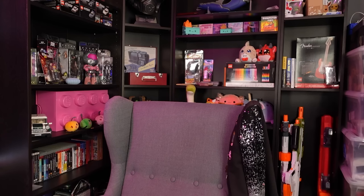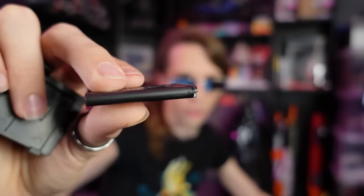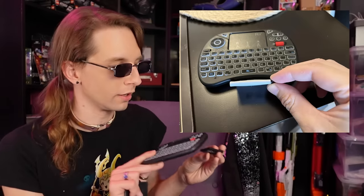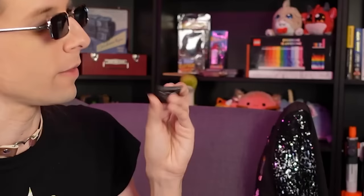Free mini keyboard spicy pillow. Wait, hang on. Hang on, I gotta check something. Please don't have become an overflowing Watt wallet. I really need this thing. Okay, we're good, I think. Apparently I have like the next model of that keyboard because the buttons are slightly different and the battery's a different color.